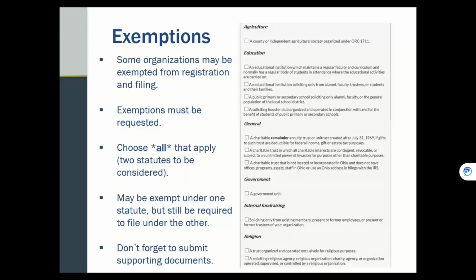Please select all that apply to your organization, and then you will be asked to provide documentation to support your claim. So it's important that you look at all of those because there are actually 2 different statutes. So we want to make sure that while we're reviewing them, we look at both options. Upload the requested supporting documents. The system asks for them to be provided within 30 days of the request.